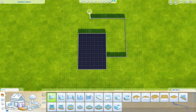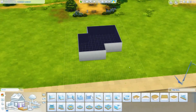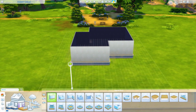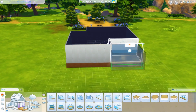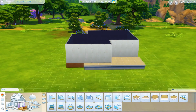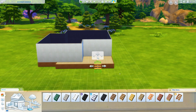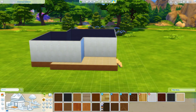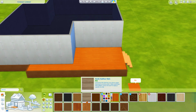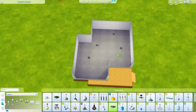Today I'm trying the solid color build challenge, or attempting it for the second time, because I filmed this last night and the footage did not record properly and I got really mad. I was like, I'm not doing this again, but I decided to redo it, and I actually like the way it turned out this time a little bit better. I made the house a little bit bigger and added a few extra things, some more detail.